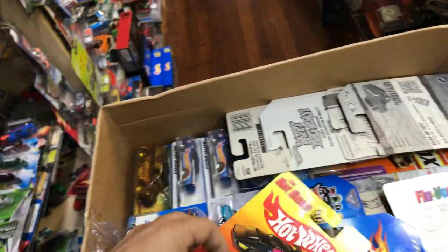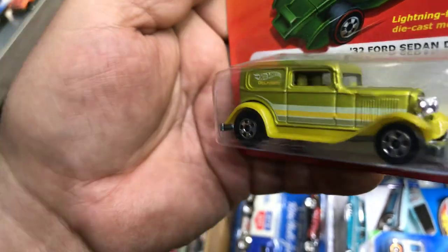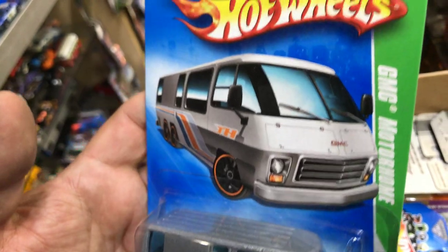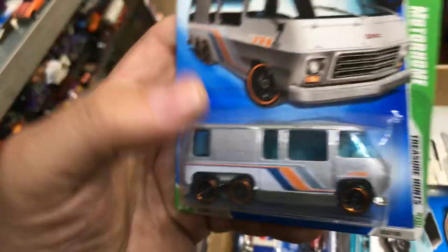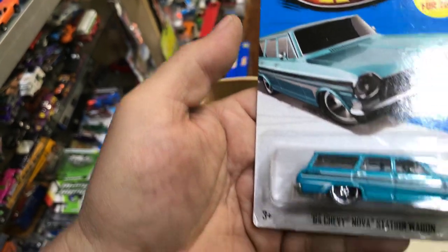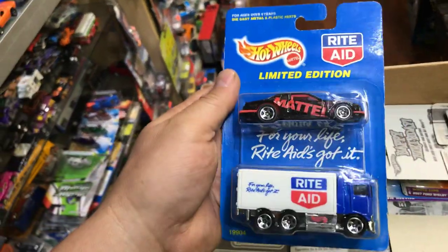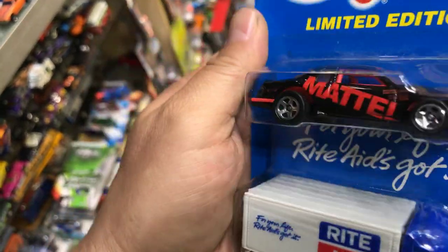What's next in here? Another part of the Hot Ones, 1932 Ford sedan delivery. Cool colors. And this is a GMC motorhome. Pretty cool. 2009 treasure hunt. Cool looking. And then we have 2013 new edition 1964 Chevy Nova station wagon. And then we have limited edition Rite Aid hauler, the cool Mattel car.